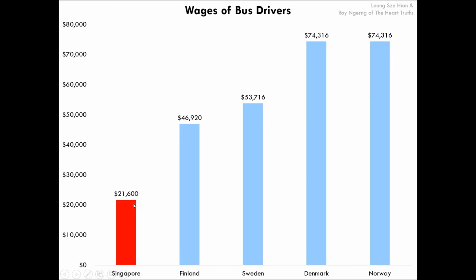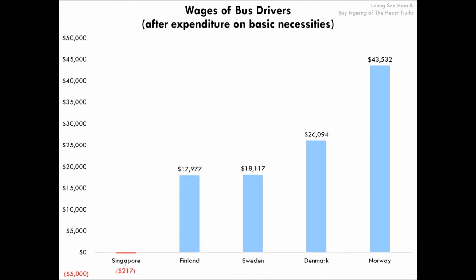Assuming that we're looking at the wage of a bus driver who earns $1,800 as compared to his or her Nordic counterparts, they earn significantly higher wages, and there are 35% of Singaporeans who earn $1,800 and below. So this illustration is looking at about a third of Singaporeans. After deducting for tax, CPF, food, transport, housing, healthcare and education, a person who earns $1,800 every month would actually go into a deficit of $217. Again, the person would have to forego some form of expenditure in education, in healthcare.